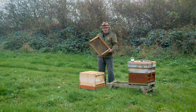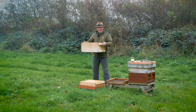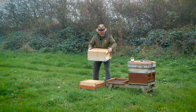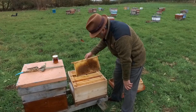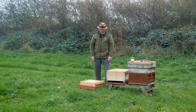The first part is the floor. This has got a mesh floor. The next bit is the brood box. Now this is where the bees make their home and raise their young, and you'll see that it's quite deep. Inside the hive are frames, and this is where the bees are going to make their home. In the winter there'll be 15,000 bees living in there, and in the summer that'll be up to 60,000 bees.